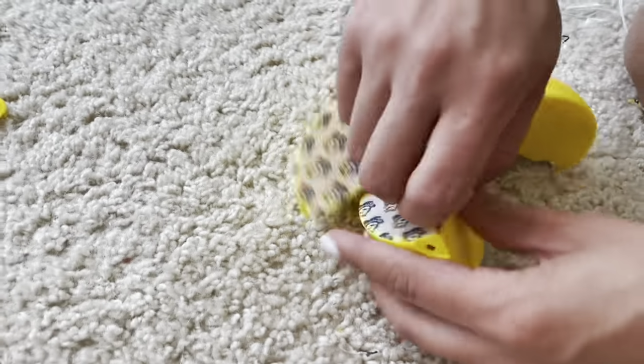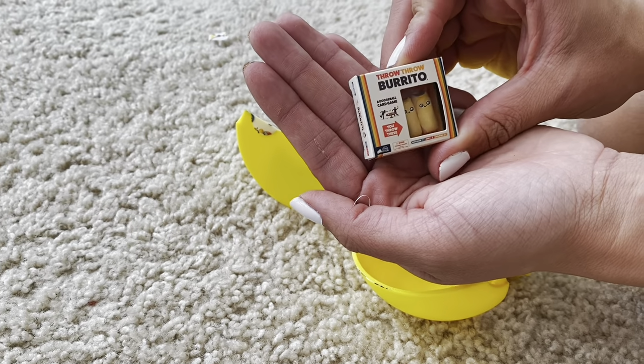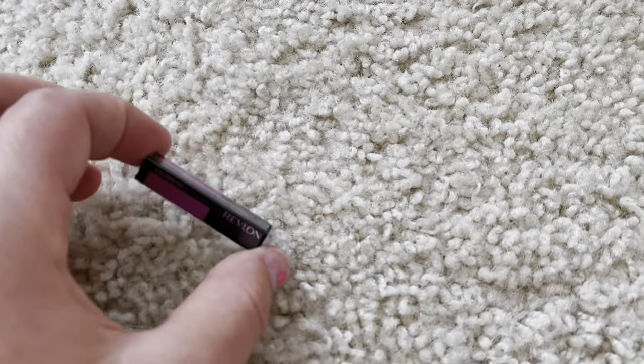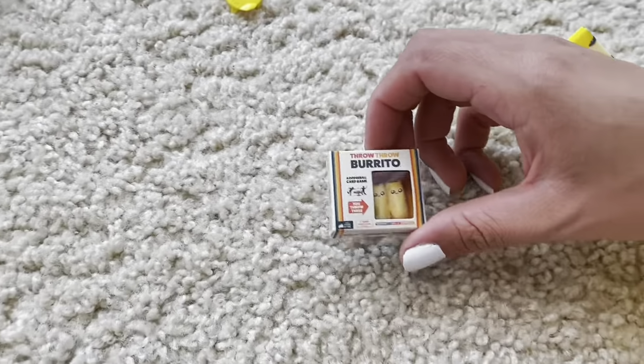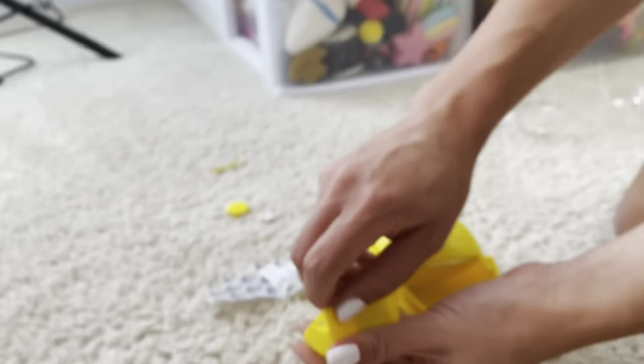Okay, let's see what this one is. What the heck? Oh my gosh, burrito. We both got a burrito thing in the beginning. Isn't that weird? Like, what are the odds? 4. They're kind of cute, though. I'm going to give them 3rd place. We'll put them in the middle. They are really cute.